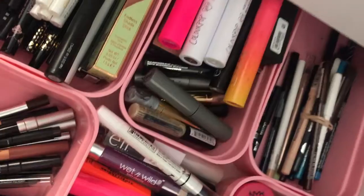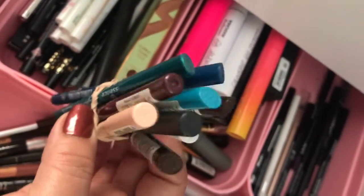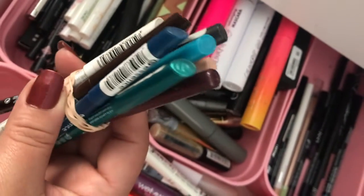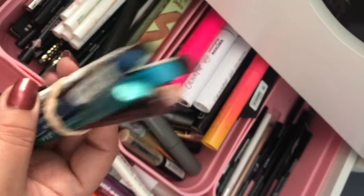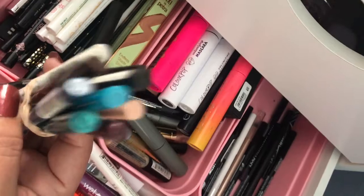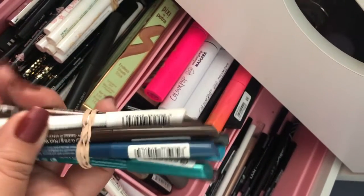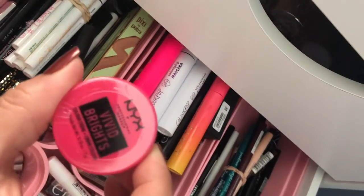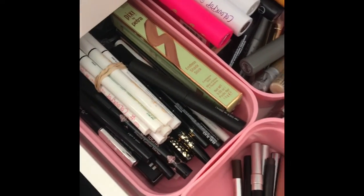The Essence pencils come in a couple different colors. These are really, really good. I know that LA Girl has some Shockwave liners that I tested a long time ago, and I wasn't really fond of them. I might want to try to test them out again. They have some new colors, and then NYX has some new Vivid Bright eyeliners. These are the pots. I just bought these.